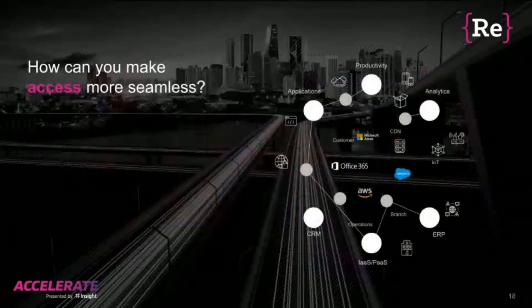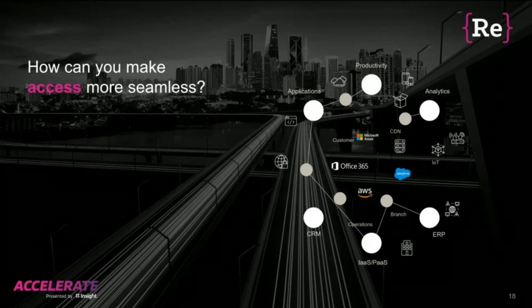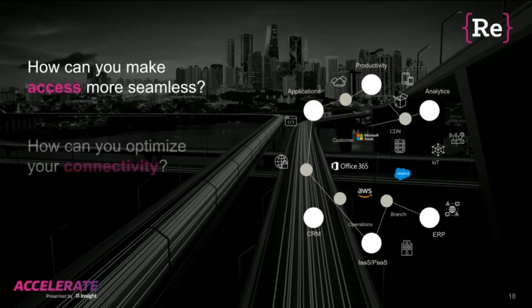So I want to start with asking you a few questions, the same as we did in the beginning. The first is, as you think about the session today and you go back to your office or your home office, I want you to think about how can you make access more seamless for your users, more seamless for your devices, and more seamless into the different clouds, data centers, and applications that they all need to use, those centers of data.